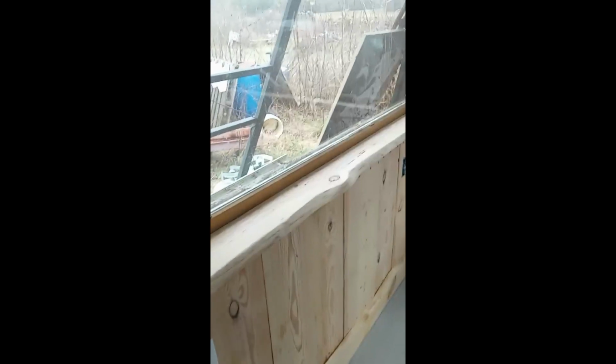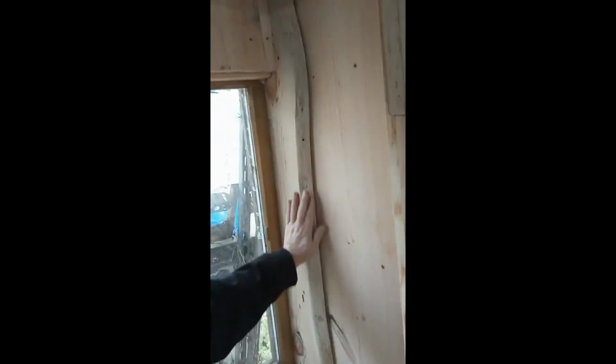Matter of fact, when I showed him what I started doing here, he says, "Oh, you're gonna have a fancy shop." I'm like, I mean, it's not fancy. I like the live edge that I got going on here. That's kind of cool. But I had the logs. There was a sawmill down the road.